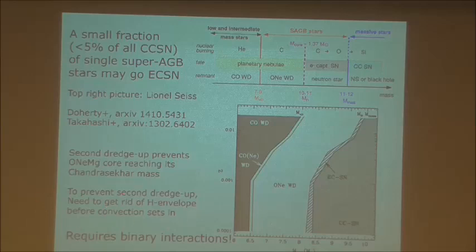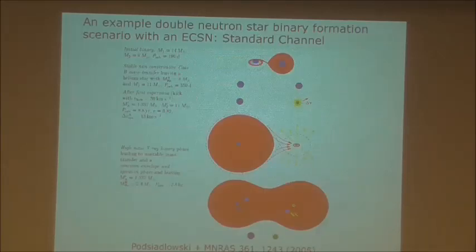So you need to get rid of the hydrogen envelope and maybe even a lot of the helium to be sure that the core is going to reach the required mass. In order to do that, you require binary interactions. So let me take you through a couple of possible evolutionary scenarios that lead to the production of neutron stars by electron capture supernovae. Both of these scenarios actually result in a double neutron star system being produced, which is relevant for what we're going to be looking at in a couple of minutes.